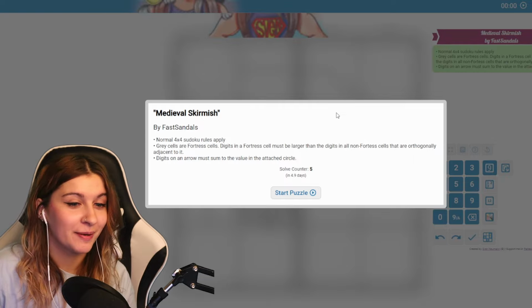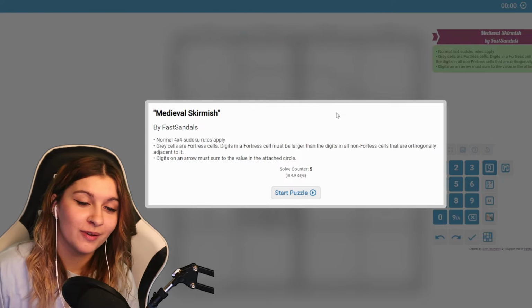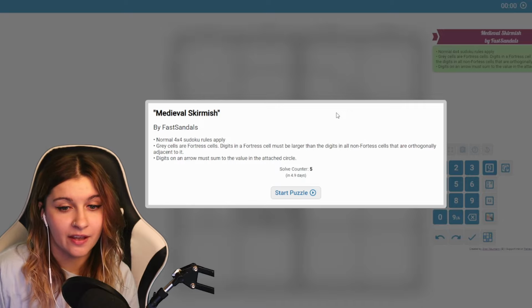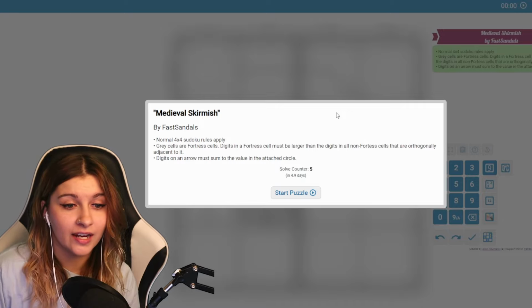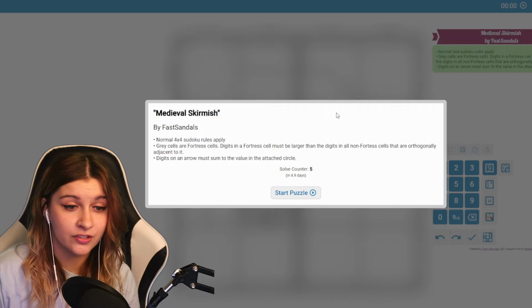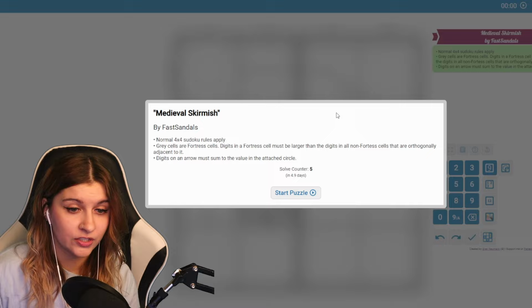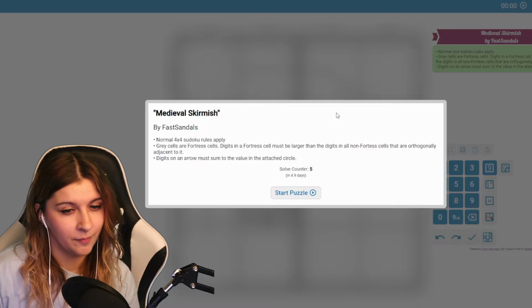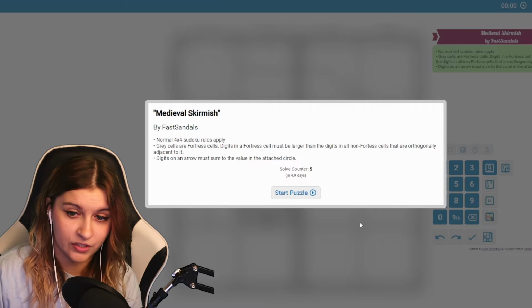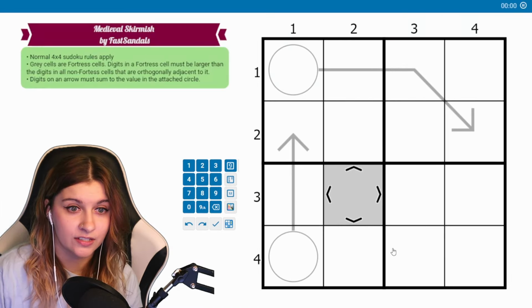Medieval Skirmish by FastSandals. Normal 4x4 Sudoku rules apply. Gray cells are fortress cells. Digits in a fortress cell must be larger than the digit in all non-fortress cells that are orthogonally adjacent to it. Digits on an arrow must sum to the value in the attached circle. Gray cells are fortress cells. I've done this once before. Digits in a fortress cell must be larger than the digits in all non-fortress cells that are orthogonally adjacent to it.